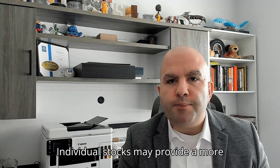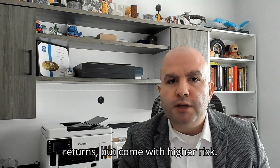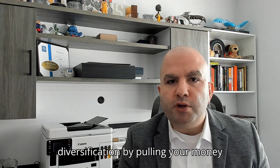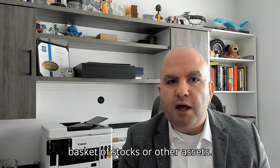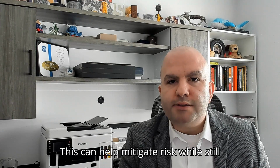Individual stocks may provide a more concentrated opportunity for higher returns but come with higher risk. ETFs and mutual funds offer diversification by pooling your money with other investors and investing in a basket of stocks or other assets. This can help mitigate risk while still providing the potential for growth.